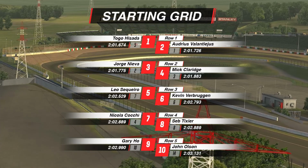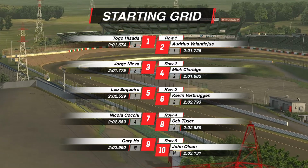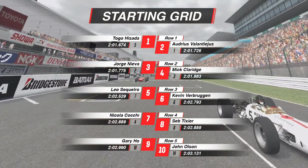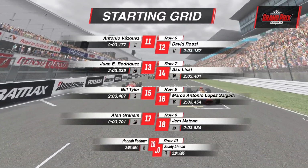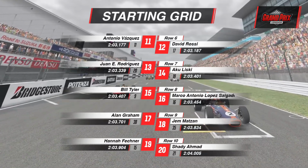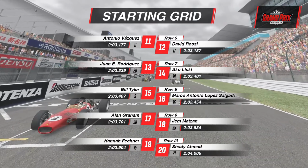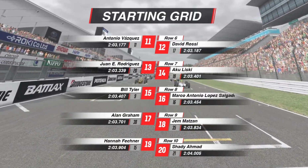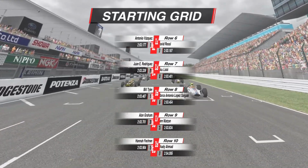Nicola Kaki starts 7th as Seb Tixier at least puts himself in 8th today. Gary Ho in 9th and John Olsen wrapping up your top 10. Antonio Vasquez will start from 11th position with David Rossi lined up next to him in 12th. Juan Rodriguez starts 13th with Akuliski in 14th. Bill Tyler 15th. Marco Salgado back here in 16th. Alan Graham 17th. Jem Matson 18th. Hannah Fechner in 19th. And Shady Ahmad rounding out your top 20.